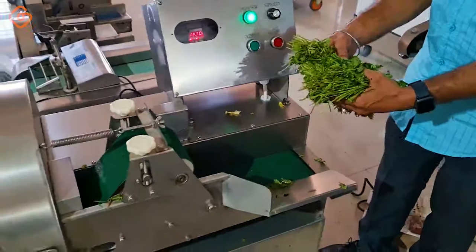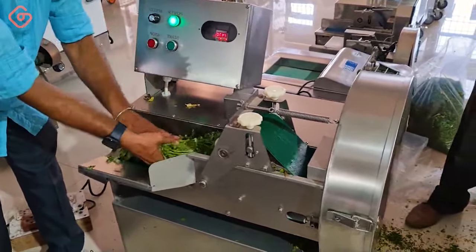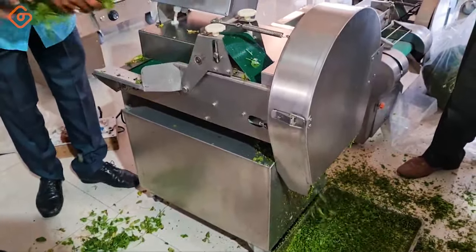With the ability to cut vegetable leaves to such a large extent, it not only helps save time and effort, but also enhances production productivity, meeting the increasing demand of the market.